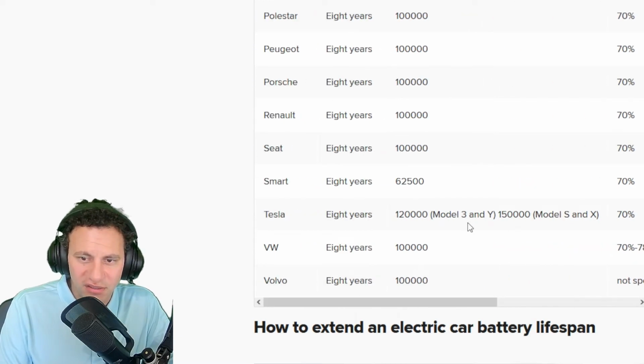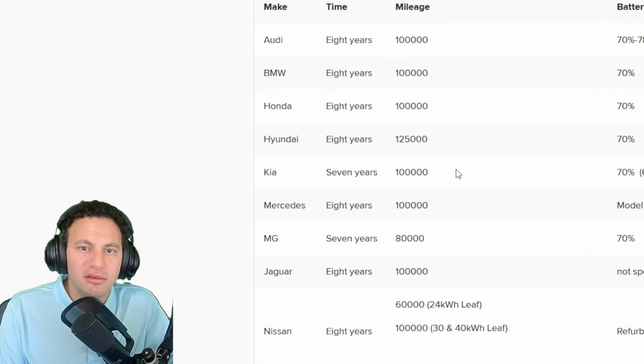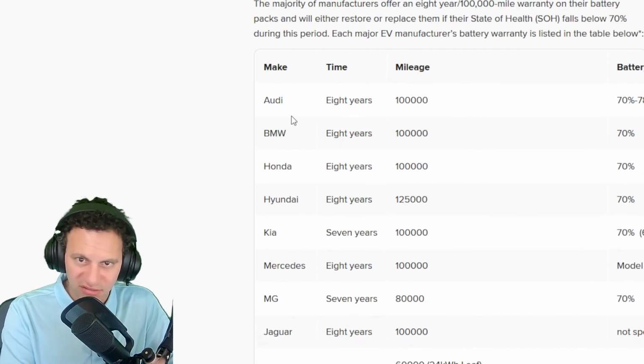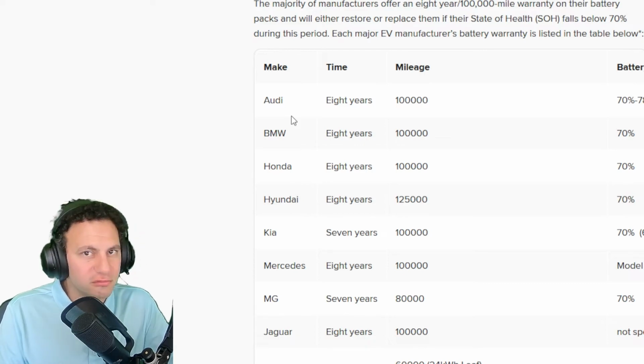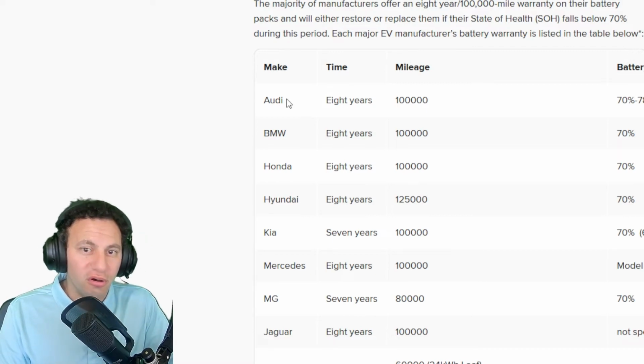I have no idea. The article is saying how to extend your car battery lifespan. That's not the point. The point is these cars will get old. Time moves on, whether we like it or not. The car is going to be old. Whatever you do to it, it's going to get old, and once that time expires, what are we going to do with all these cars on the road?